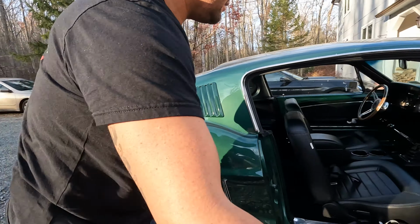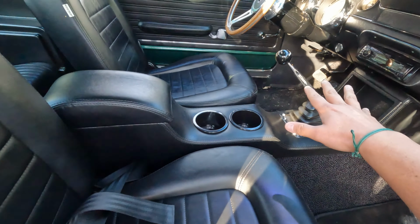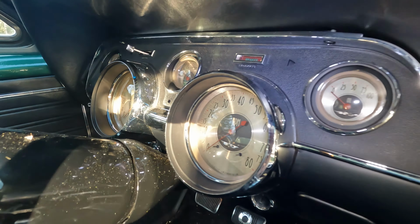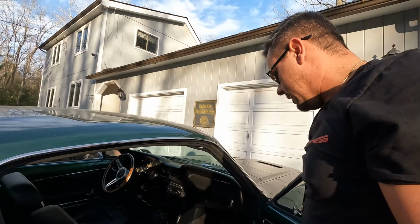Take a look at the inside. Inside's in absolutely great condition. You got this beautiful upholstery here, 5-speed manual Hurst shifter on top. Look at these gauges, guys. Aftermarket gauges, but they are very 1960s. They have a great look to them. It's got Bluetooth. It's got beautiful speakers inside.